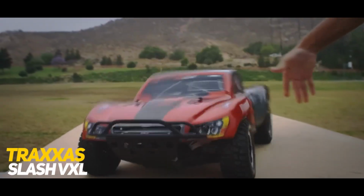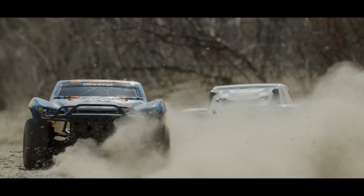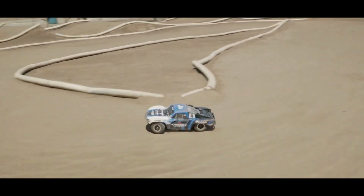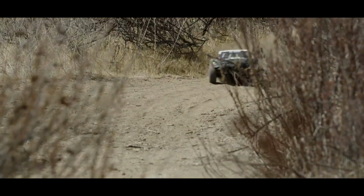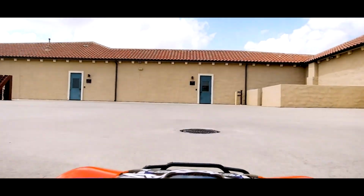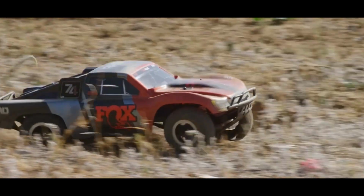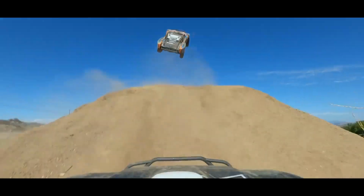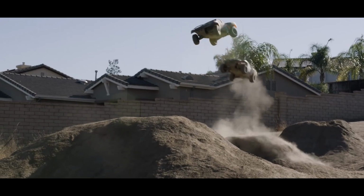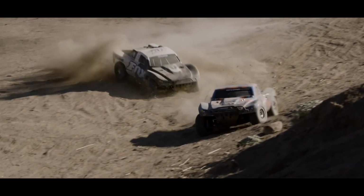1. Traxxas Slash VXL. The Traxxas Slash VXL is a high-performance remote-controlled off-road racing truck that delivers an exciting driving experience. With its powerful Velineon brushless motor, the Slash VXL can reach speeds of up to 60 miles per hour. Its durable chassis and suspension system can handle the toughest terrain, while its advanced TQA 2.4 GHz radio system allows for precise control and customization of the truck's settings.